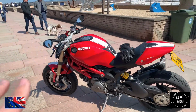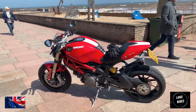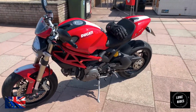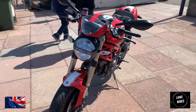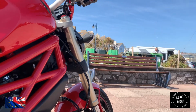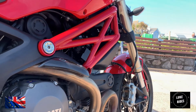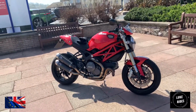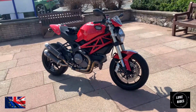What you have here is an 1100cc, not liquid cooled though. This is an air cooled Supernaked from Ducati, and was released just after Ducati had been purchased by Audi and Lamborghini. So this was the first of the Monsters to come out from that purchasing, from Audi, Lamborghini, Volkswagen Group.